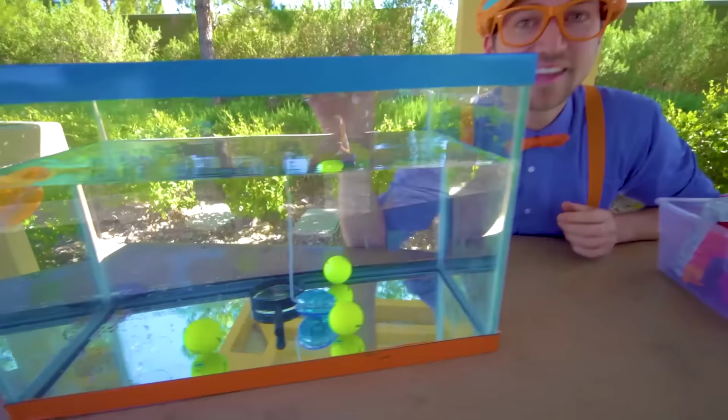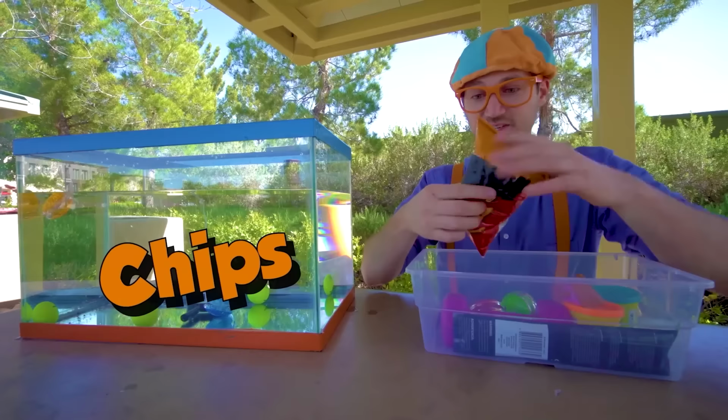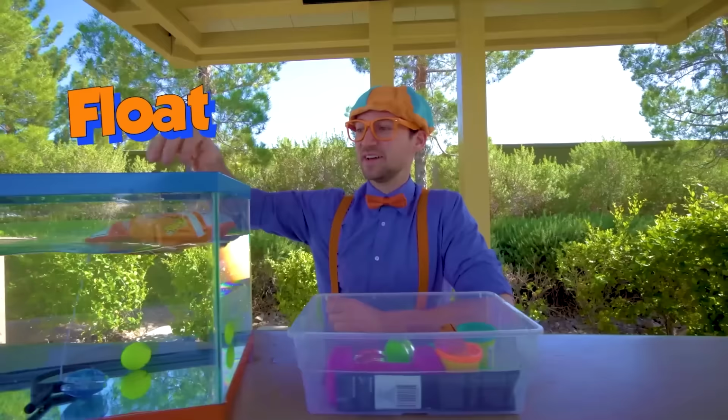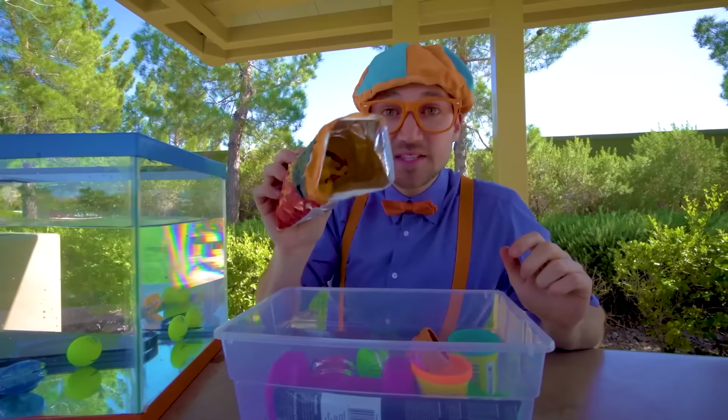All right, let's see. Ooh, some chips, snacks. All right, let's see if the bag sinks or floats. Ready? Yep, it floats. But wait a second. What if we take the bag, open it up, and see if the chips inside sink or float? Ready?